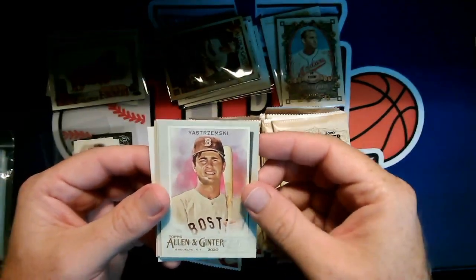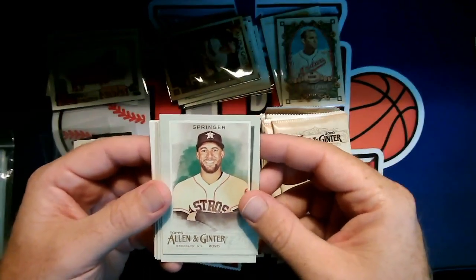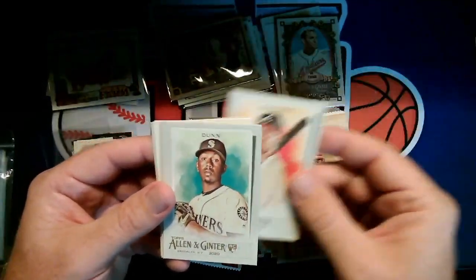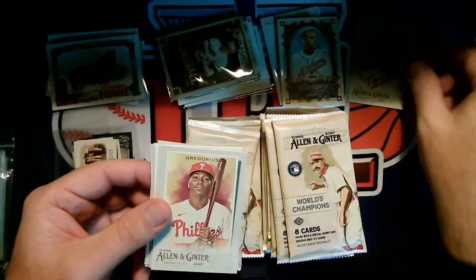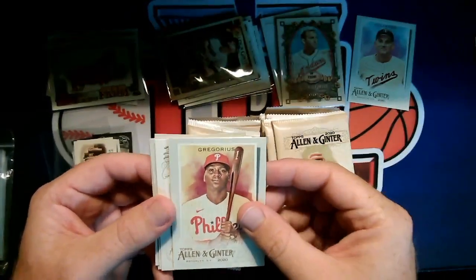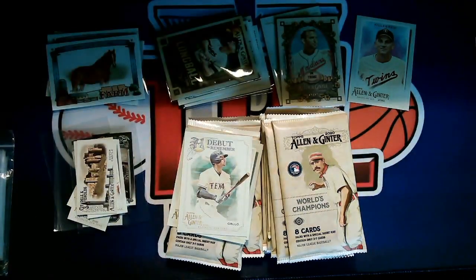Logically, Yastrzemski, old Yastrzemski. Now we do kind of have another. The young Yastrzemski, grandson Yastrzemski, is having a pretty good year. Springer, Swanson, Jeremy Dunn, Justin Dunn, excuse me. Oh, there's another Killebrew. Sweet. All right. Gregorius. That's actually, ironically, we haven't had any just basic Twins yet. Whoa. Dang it. Debut to Remember.